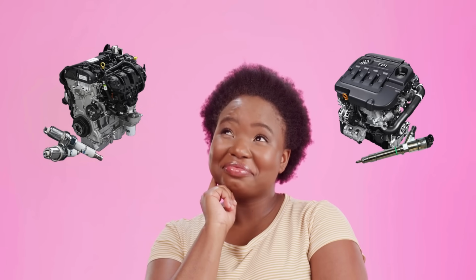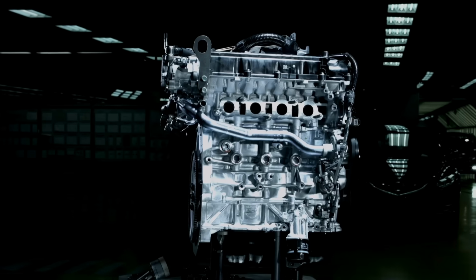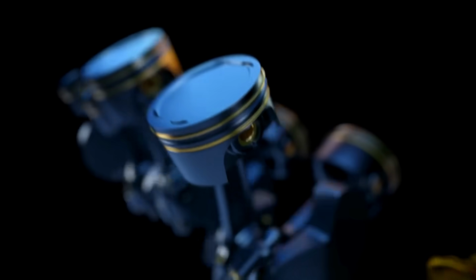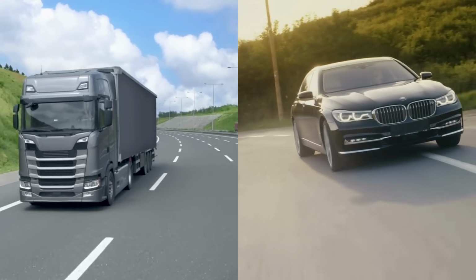So now you know, gas and diesel engines may look similar on the outside, but inside they operate on very different principles. From how they ignite fuel, to how they deliver power, to how they're built and maintained. Each has its own strengths and trade-offs.